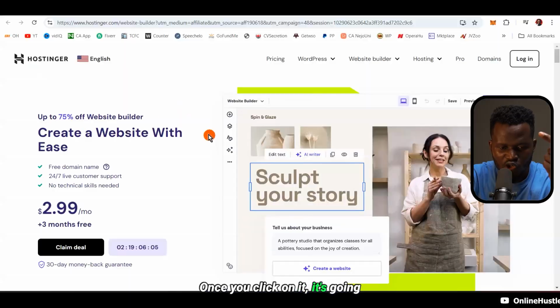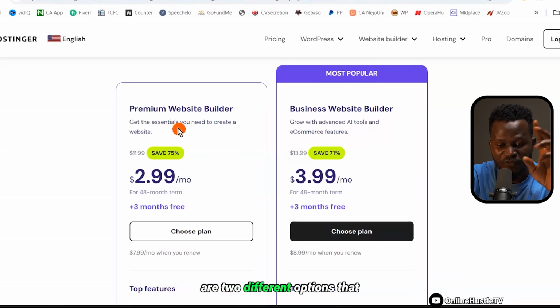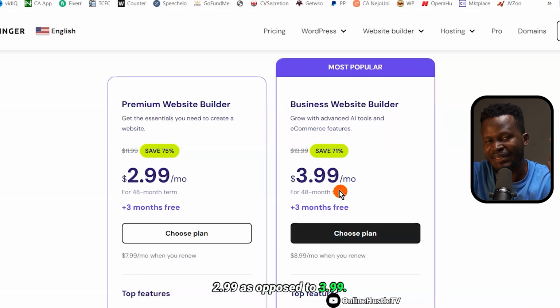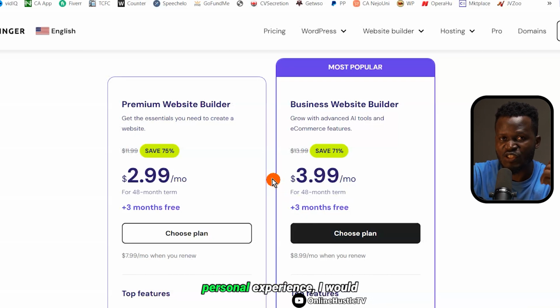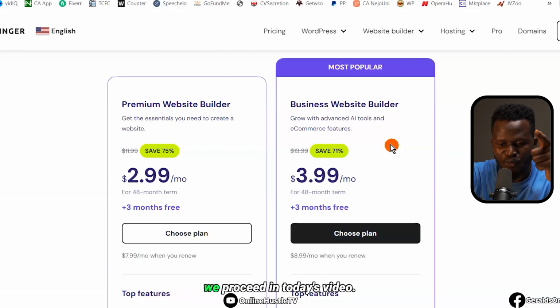Once you click on it, it's going to bring you to Hostinger website builder, right? And if you come down right here, you're going to see that there are two different options that you can actually choose from. Now, a lot of persons would actually be inclined to go for this because it's 2.99 as opposed to 3.99. But personally, and from personal experience, I would encourage you guys to actually go for this, and I'm going to be explaining why as we proceed into this video.